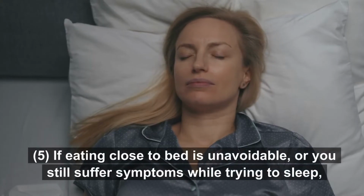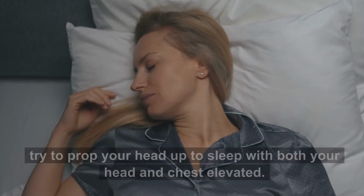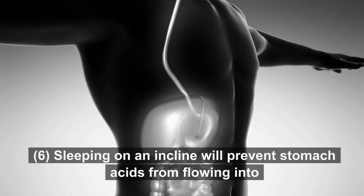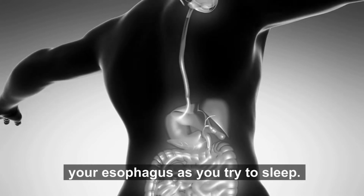5. If eating close to bed is unavoidable, or you still suffer symptoms while trying to sleep, try to prop your head up to sleep with both your head and chest elevated. 6. Sleeping on an incline will prevent stomach acids from flowing into your esophagus as you try to sleep.